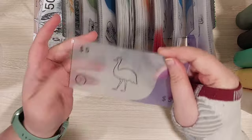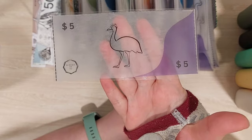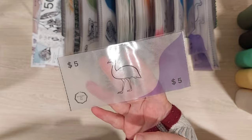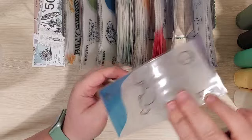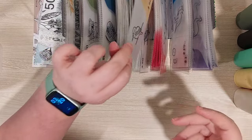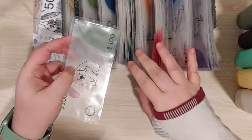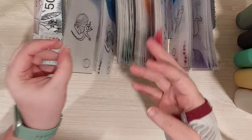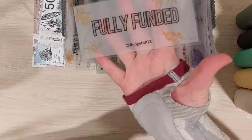If you've been here a while, you would have seen this design on paper. I've now made it with vellum and laminated it, and so I've got some fives, tens, 20s, 50s, 100s, and these are all the same colors that the Australian notes come in. And then I've made a 500 and 1000, as well as a fully funded.